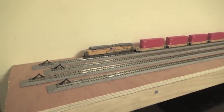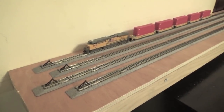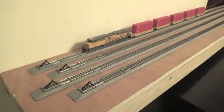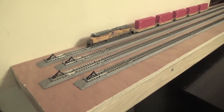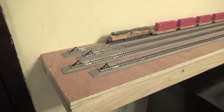Over here at the end of the tracks, I can use some of those same small pieces of Kato Unitrack to extend the tracks a little further. But I can't go much further with the benchwork because of the room door, unless I build another bridge of some kind, and that probably won't happen anytime soon.